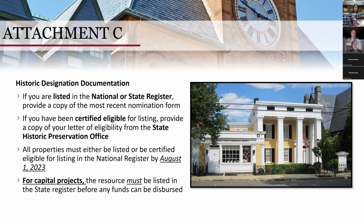In regards to the eligibility, as Glenn had previously noted, all properties must either be listed or certified eligible for listing in the National Register by August 1st, 2023. That is a hard deadline. And then for capital projects, in addition to being certified eligible by that August 1st deadline, the resource must be fully listed in the register before any funds can be dispersed.